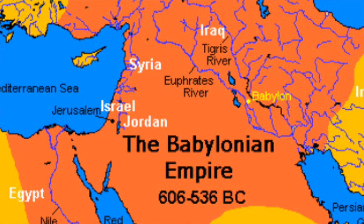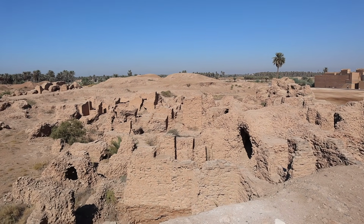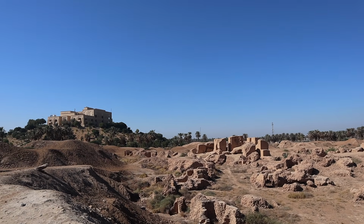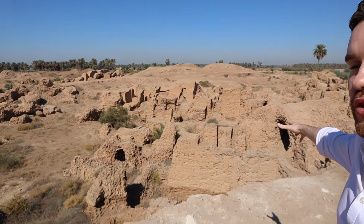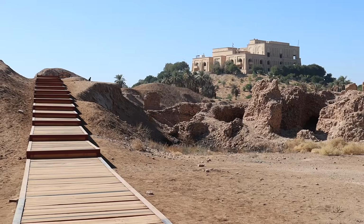Here we have the Northern Palace, which was excavated very recently, only in 2002, on the hill just here. I mean, the other side is what it would have looked like before then, and you can just see by digging down below, almost anywhere around this site, you're going to uncover lots of archaeological ruins.